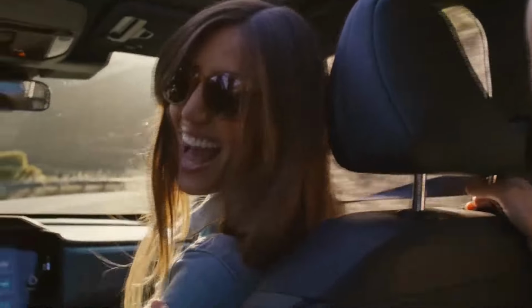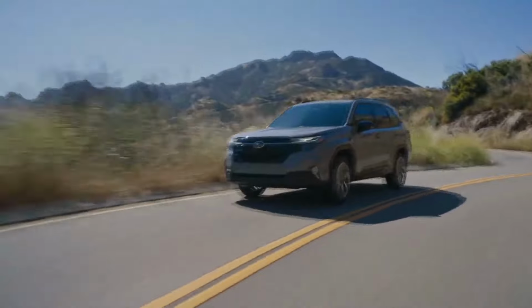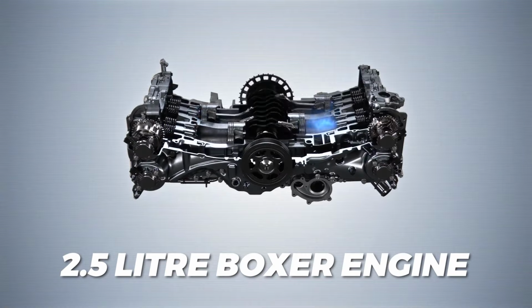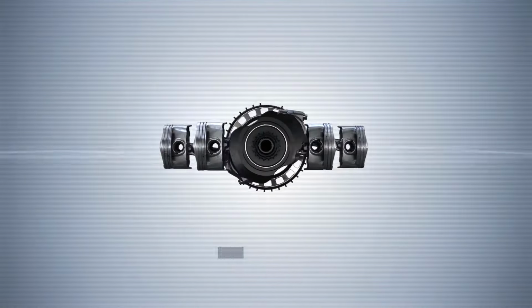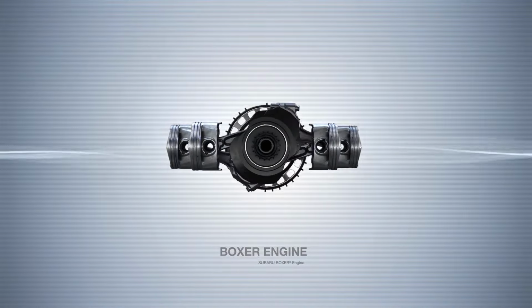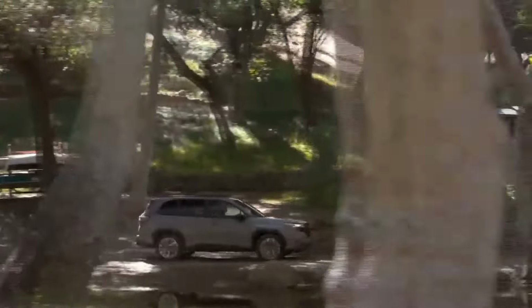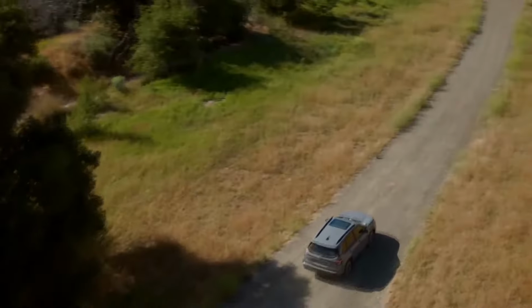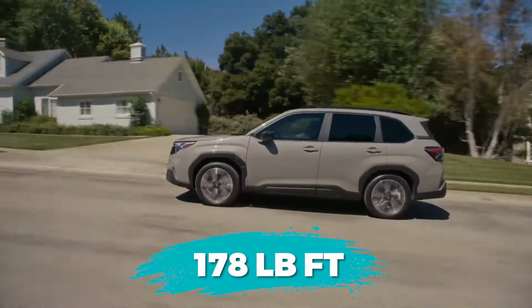This brand still relies on an engine that's basically a 15-year-old design. We're talking here about the 2.5-liter Boxer engine. Besides the direct injection that it received in recent years, there are zero changes done to it. It might be one of the best when it comes to the driving dynamics that it delivers with the low center of gravity and all that, but it lacks power. The engine only makes a modest 180 HP and 178 pound-feet of torque. That's not a lot of power for a modern vehicle.